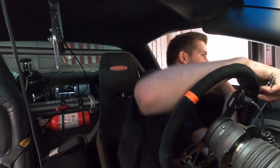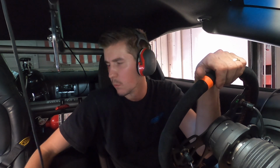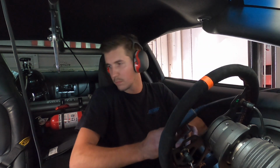Slipped the clutch pretty good. Yep. It did that the first time last time also. Alright, we're gonna do another hit. We think it actually spun the tires, not the clutch, according to Josh. So that's good. There we go, second pull. No change, back to back.